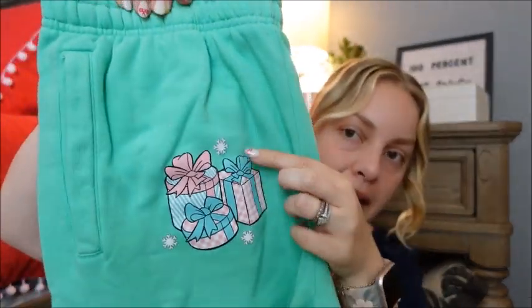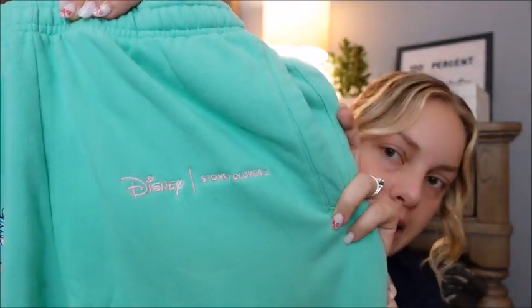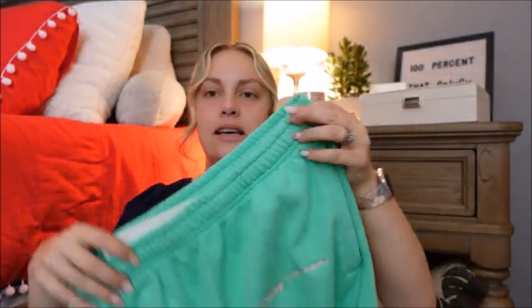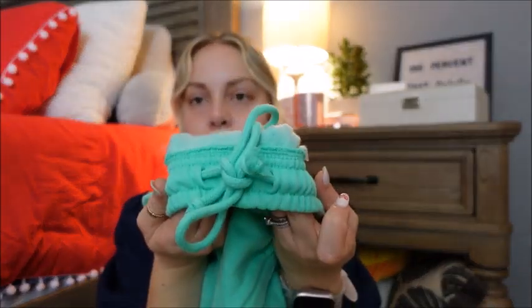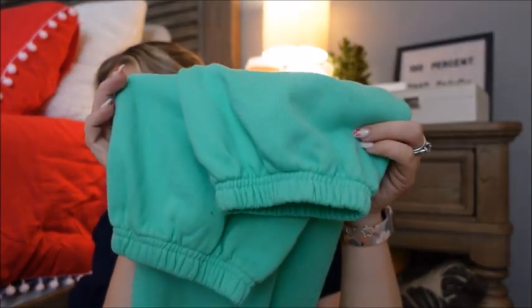So the pant leg has these really pretty presents. The other pant leg has Disney by Stoney Clover embroidered. Really nice deep set pockets. Elastic waistband. The elastic waistband also does have a tie on the inside, so you can adjust it tighter. These are really cute. Also love that they are elasticated ankles.